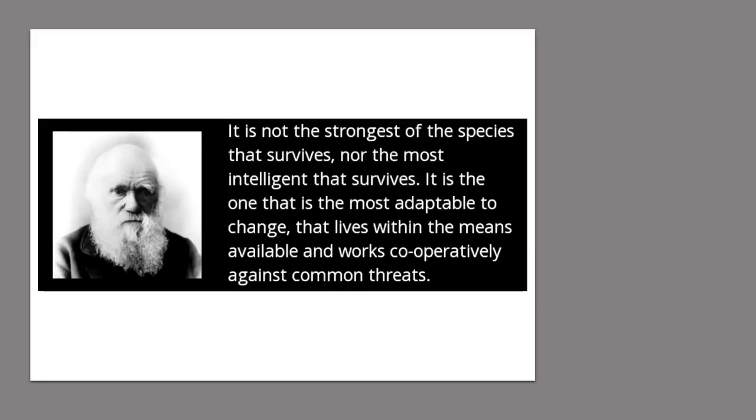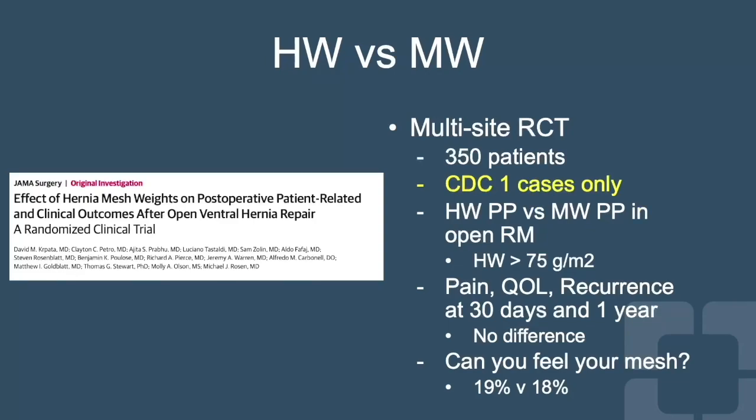So, just like Charles Darwin said, it's not the strongest species that survive, nor the most intelligent. It's the one that is the most adaptable to change, that lives within the means available and works cooperatively amongst common threats. So just like Charles Darwin, we adapted and we changed. So we took that data with a break and we said, well, now that's going to lead us to heavyweight mesh. But wait a minute. All of the contaminated mesh studies were all in medium weight stuff. So how does heavyweight perform in contaminated settings?